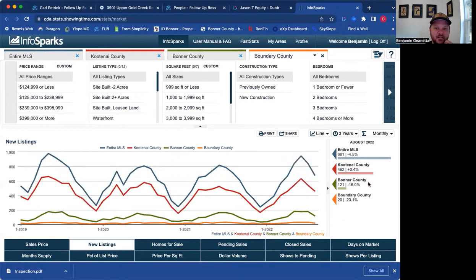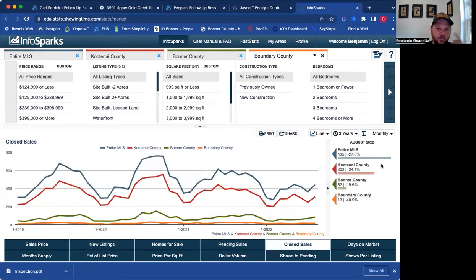Bonner County is down 16, and Boundary is hurting. So we have fewer listings. Let's see what we have for closings, and we're having fewer closings. So as I kind of predicted at the beginning of the year, we're just having fewer and fewer homes on the market. So let's look at closings.